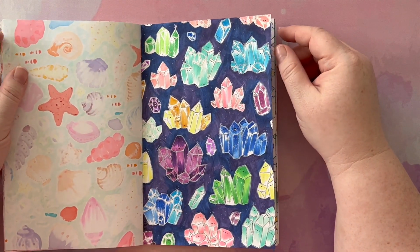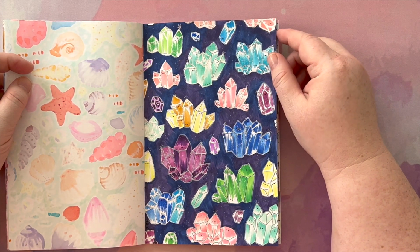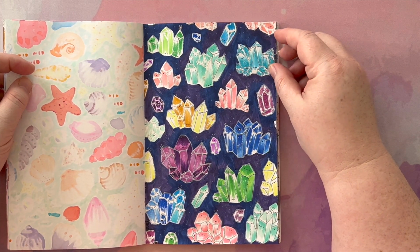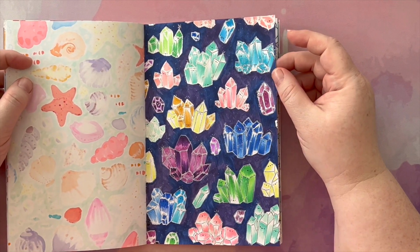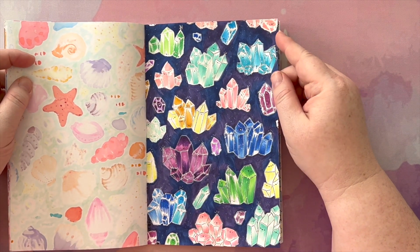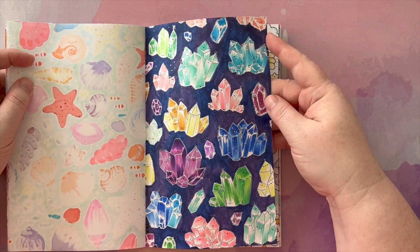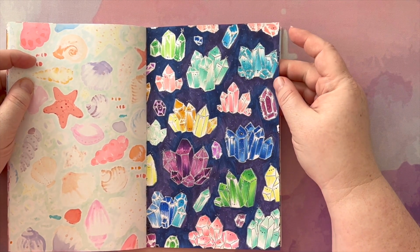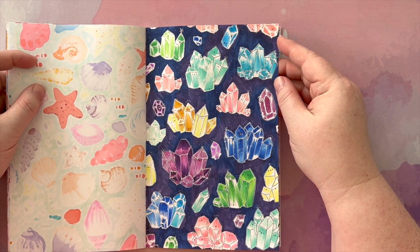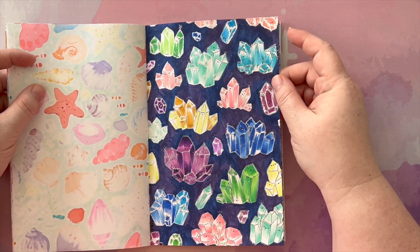This is another fairly recent page. I coloured it all with the Copic markers, and then went over the outlines with white paint pen, and then added some Stickles gel. I'm not sure if you can see the shimmer, but all of the gems have glitter on them, shimmer.